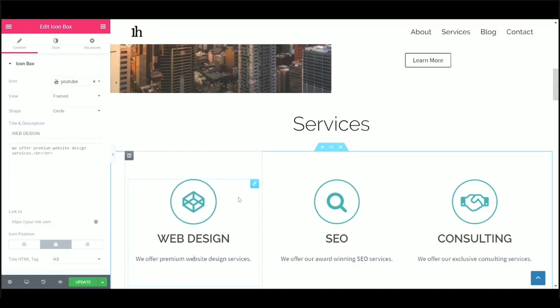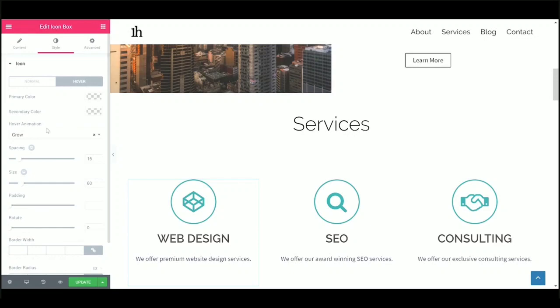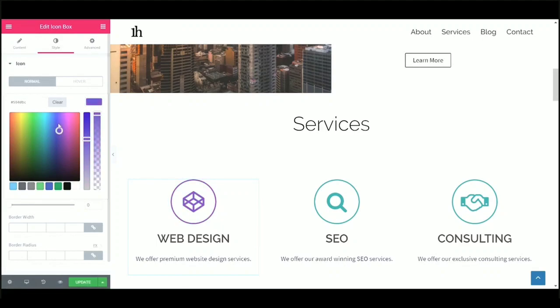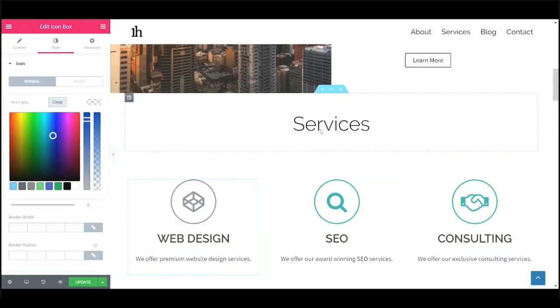Now you notice it's got this little hover effect that happens when I put my cursor over it. If we go to style, you'll see there's this thing here called hover. And if we go to hover animation, we can change it to whatever we want. So we could have shrink when people hover over it. We can even change the colors. So just say we wanted to change the color of our button, we wanted to make it this blue here. And maybe you wanted a secondary color, we wanted to have a color in here. We can change that to whatever we'd like. Okay, so that's how you can edit this services area.